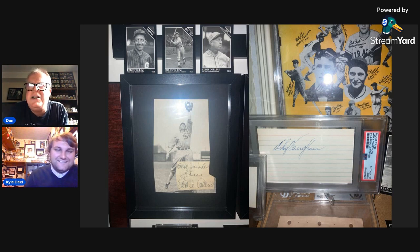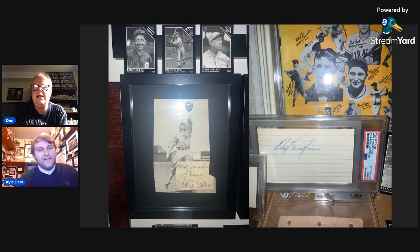On the left, Eddie Collins, of course, an underappreciated player. I think he holds the record for the most sacrifice hits of any player of all time, because they had him bunt a lot. Significantly underappreciated. And Archie Vaughn is on the right, Pittsburgh shortstop, Hall of Famer. So tell me about these two, how you got them, and anything else.